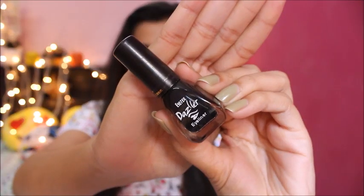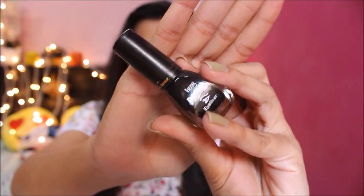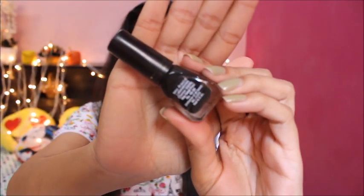So the first eyeliner which I'm going to talk about is this Itex Dazzler eyeliner. This is for 45 rupees. So this is how it looks. It says Itex Dazzler and at the back you have a few details mentioned. This eyeliner contains 6.5 ml for 45 rupees and it is manufactured in Chennai.